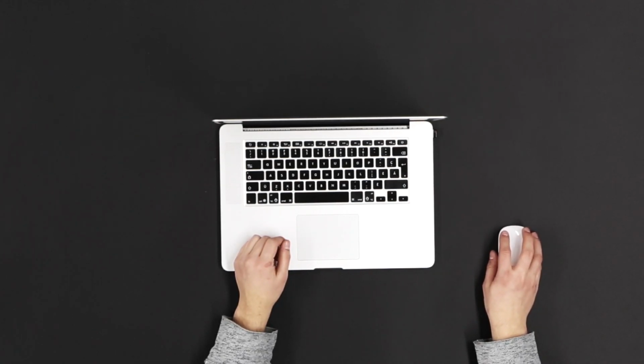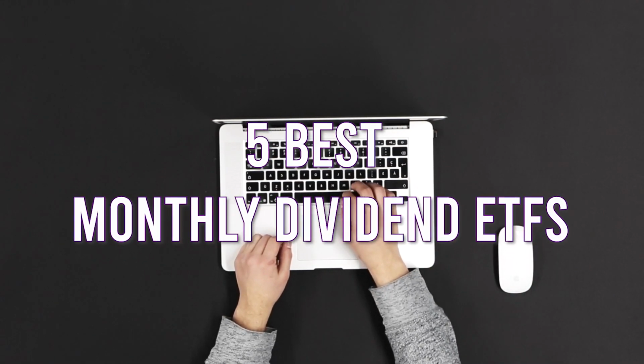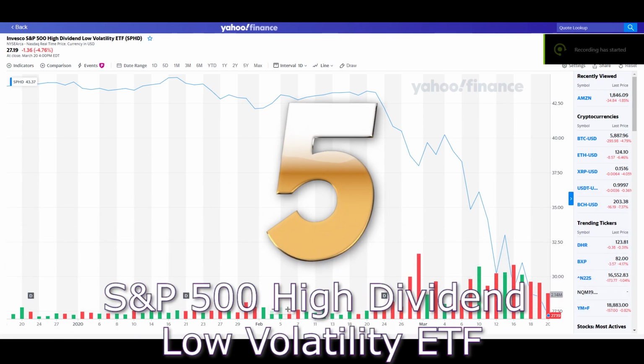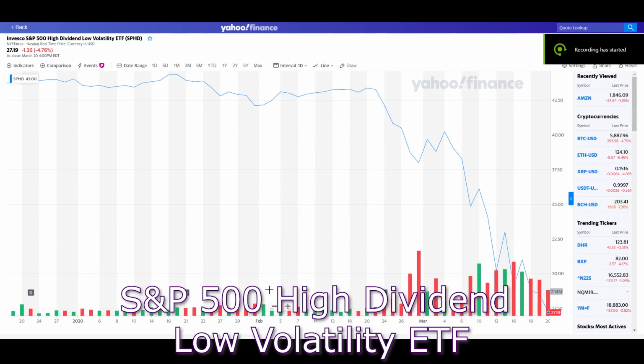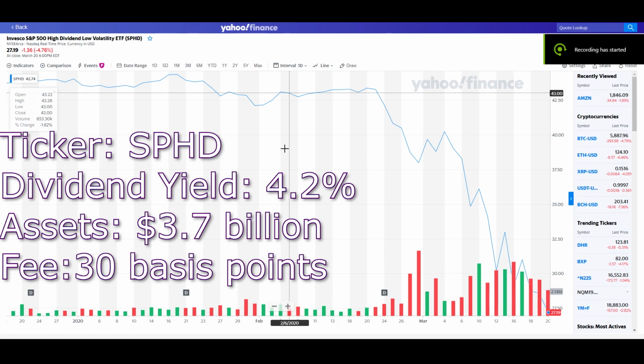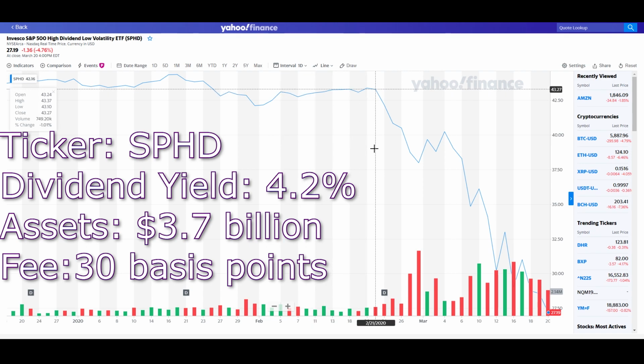Alright now, without any further ado, let's take a look at the 5 best monthly dividend ETFs out there. Number 5. S&P 500 High Dividend Low Volatility ETF. Having the ticker symbol SPHD, the S&P 500 High Dividend Low Volatility ETF has a dividend yield of 4.2%. It has assets of around $3.7 billion and it has a fee of 30 basis points.